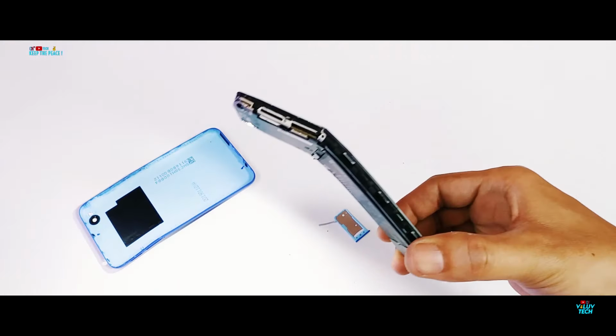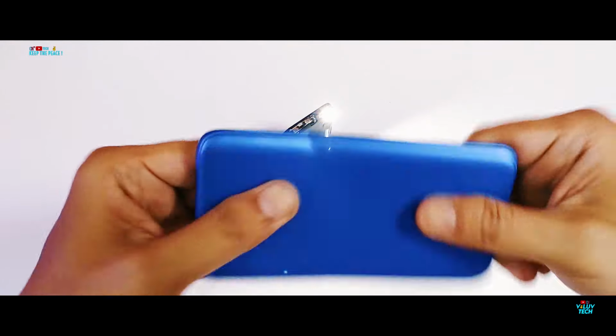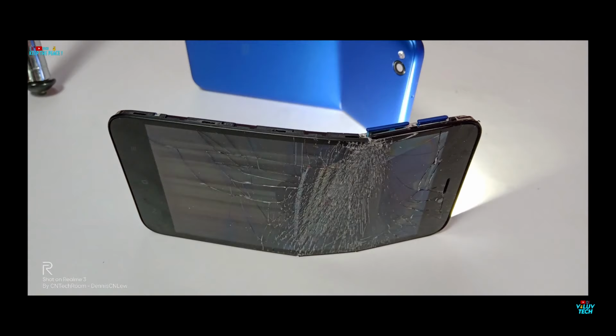In the case of Redmi Go, unfortunately cheap does mean bad quality in terms of structural integrity, design and a flimsy plastic back. The Redmi Go does not stand a chance against external pressure and badly fails my bend test.